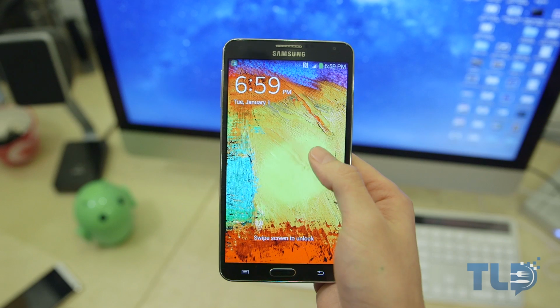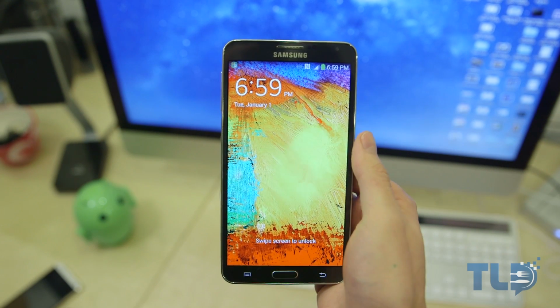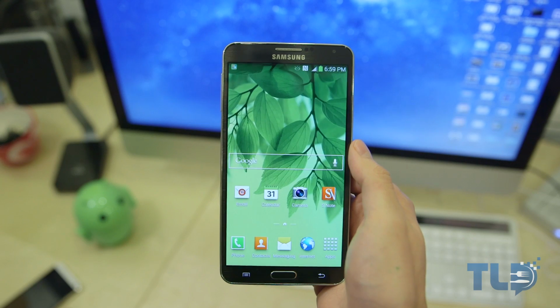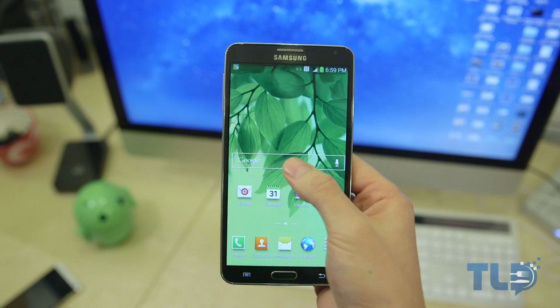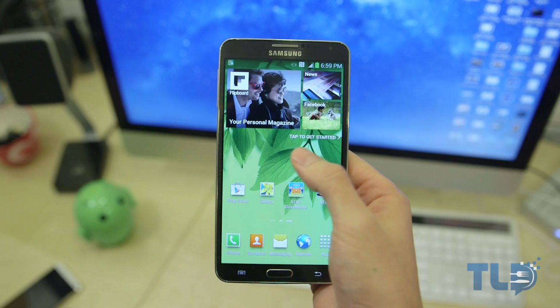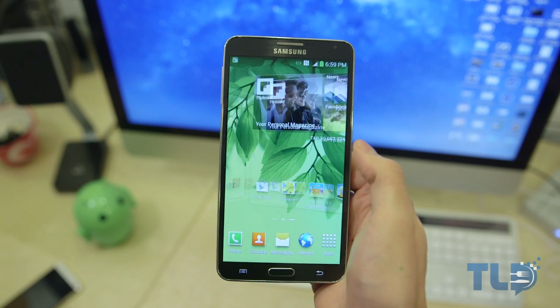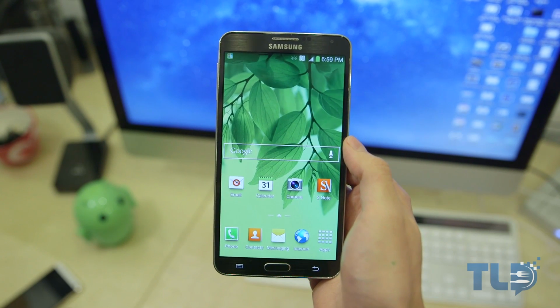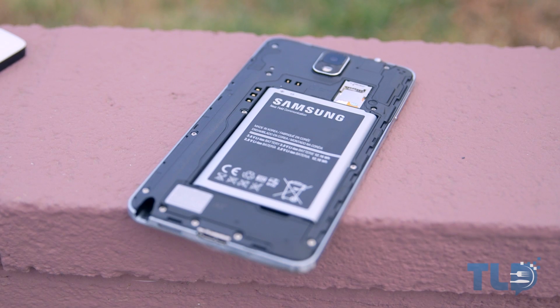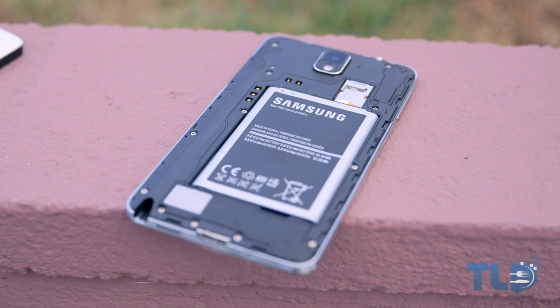We, of course, have a bigger 5.7-inch Super AMOLED 1080p display, which is absolutely killer for watching and consuming media. On top of that, the Note 3 has a bigger, beefier Snapdragon 800 processor, which features 4 cores at 2.3 GHz and a massive 3 gigs of RAM. So we can see the Galaxy Note 3 is packing a tremendous punch in terms of hardware, and it also has a massive 3200 mAh battery to back it up, so you get tremendous battery life.